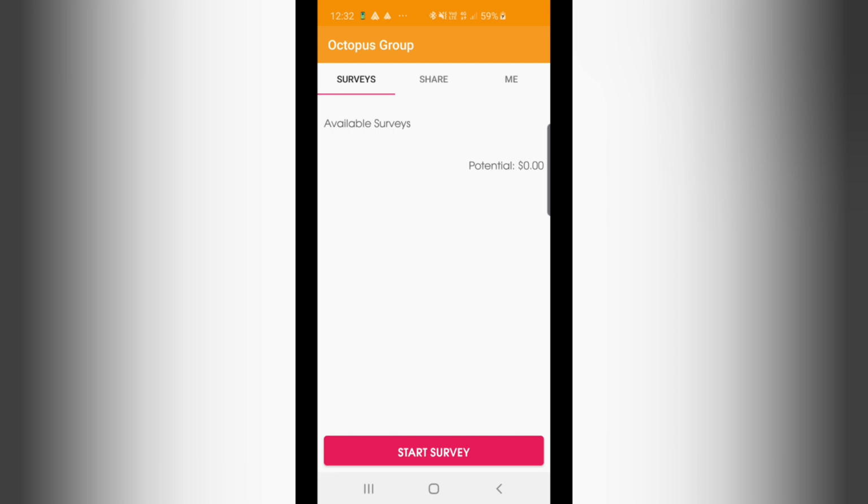The first one, mainly if you're in Australia, and from what I hear will be available in New Zealand soon, is Octopus Group surveys. If you're not from those two countries, disregard and I'll be on to the next app soon. Now, you can do these surveys on a website. Some surveys with them you have to do on a website, or you can get the app available on Android or iOS. At the moment, I don't have any surveys there. I just did one before.